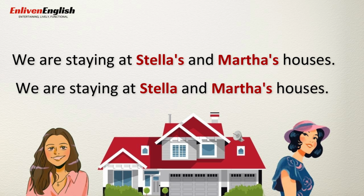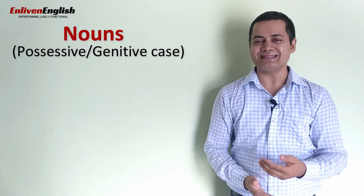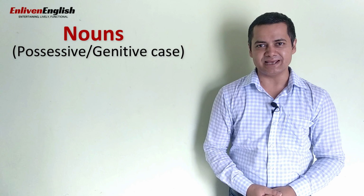We are staying at Stella's and Martha's houses. We are staying at Stella and Martha's houses. Which sentence is correct? Both the sentences are correct, but there is a marked difference in the meaning that we will soon come to know as we move forward in this lesson.